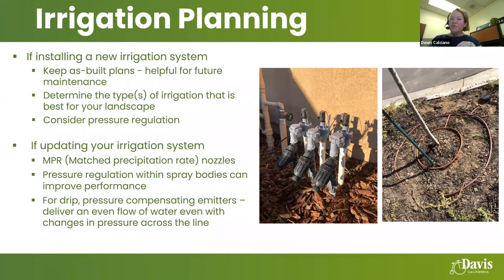For drip, there's pressure compensating emitters. This will deliver an even flow. So instead of having really high flow at your first couple of emitters and almost no flow toward the end, it'll give an even distribution of the flow across the line and help with the pressure.